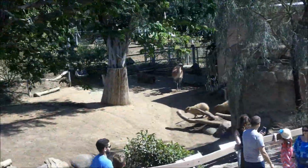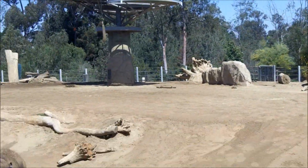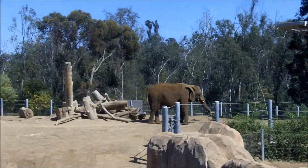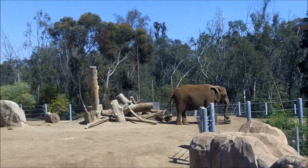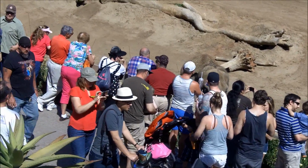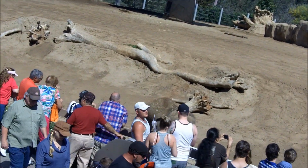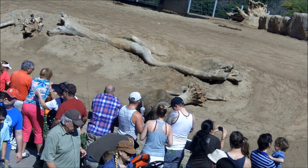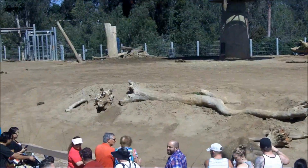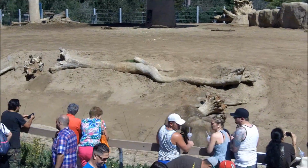Perfect. Here at the zoo, we have 1 male, 6 females. We do house both African and the Asian elephants together. Does anybody know how to tell the difference between the two? Their ears. So actually, Tempo there is missing a chunk of her ear, but if that ear were complete, it would be very large and in the shape of Africa, which does make for an African elephant. Our Asian elephants have littler ears. They're kind of shaped like little triangles.